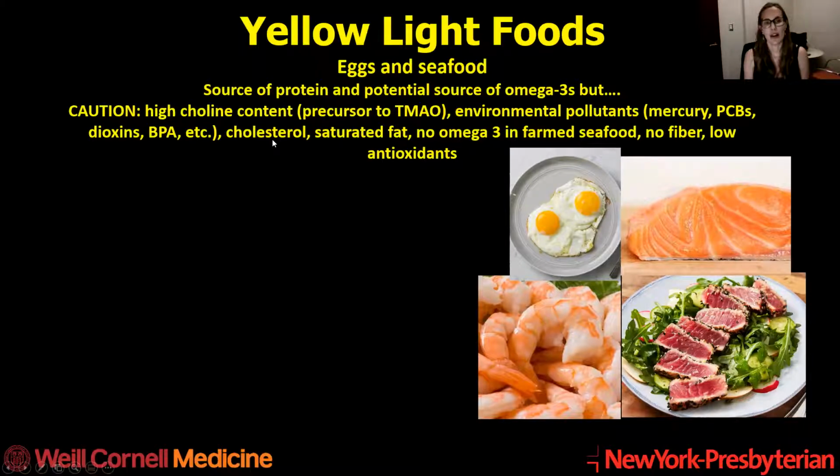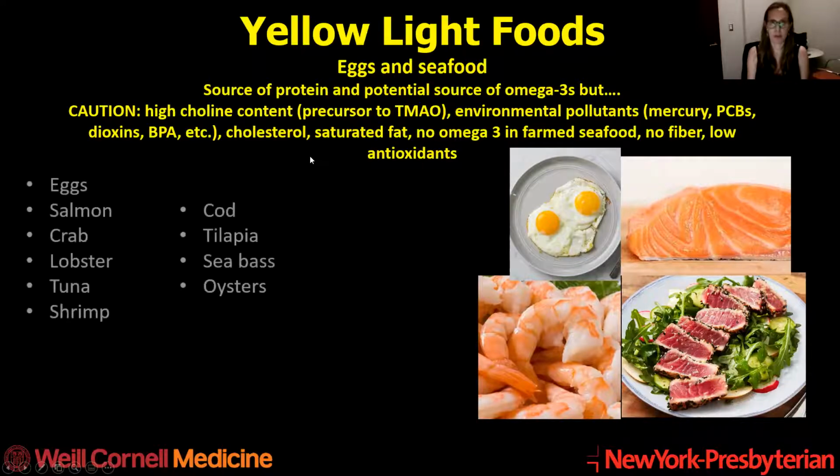They are often a source of cholesterol and saturated fat of varying quantities. Farmed seafood is not a good source of omega-3. And it's sometimes not clear if you're getting farmed or wild caught food, especially if you're ordering from, say, your local sushi place. There's no fiber in seafood. It doesn't have as much antioxidants as you would think. And then eggs, you know, kind of similar, very variable quality there.